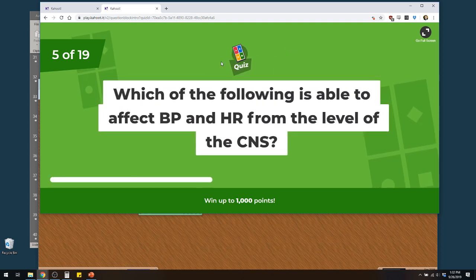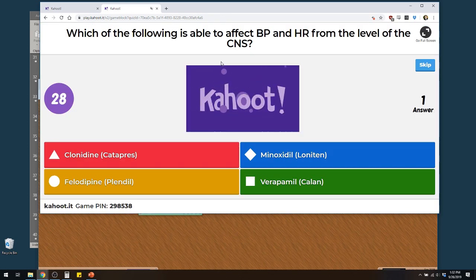Which of the following is able to affect blood pressure and heart rate from the level of the CNS? Clonidine, minoxidil, phenlotepine, or verapamil?